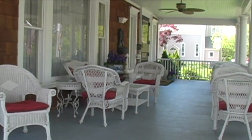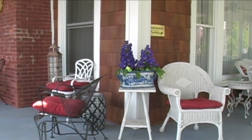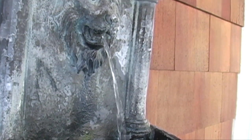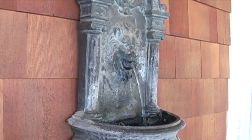This porch on Bartlett House is a very, very important spot. There's always someone on it, whether it's the beginning of the morning and they're having their breakfast here, or it's the end of the evening and they're just listening to the fountain and enjoying their thoughts about their entire day.